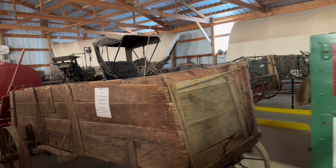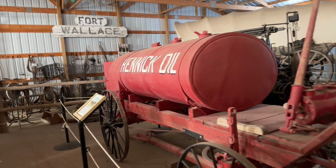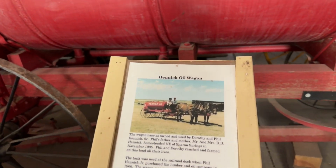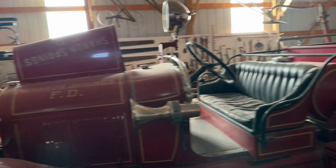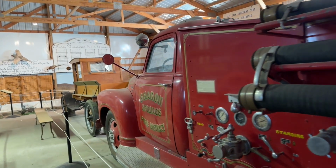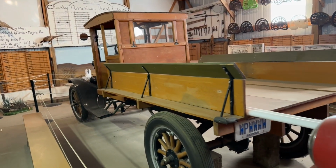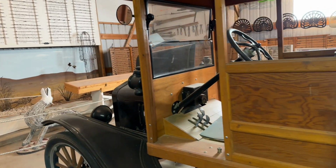Here's a corn wagon. I'm guessing it was just used to haul corn. Here we've got a Hendrick oil wagon. I guess they just pulled oil in it. There's what it would look like yoked up to a pair of horses. Back here, we've got donated fire engines. Most of the items in here are technically on loan from the families, so they do not belong to the museum, but the families have loaned them so that the public can see them and experience the history of them. Check out this old truck. I kind of flashed by it earlier, but this is wood. This is a wooden truck. I bet it would have rattled you all day long.